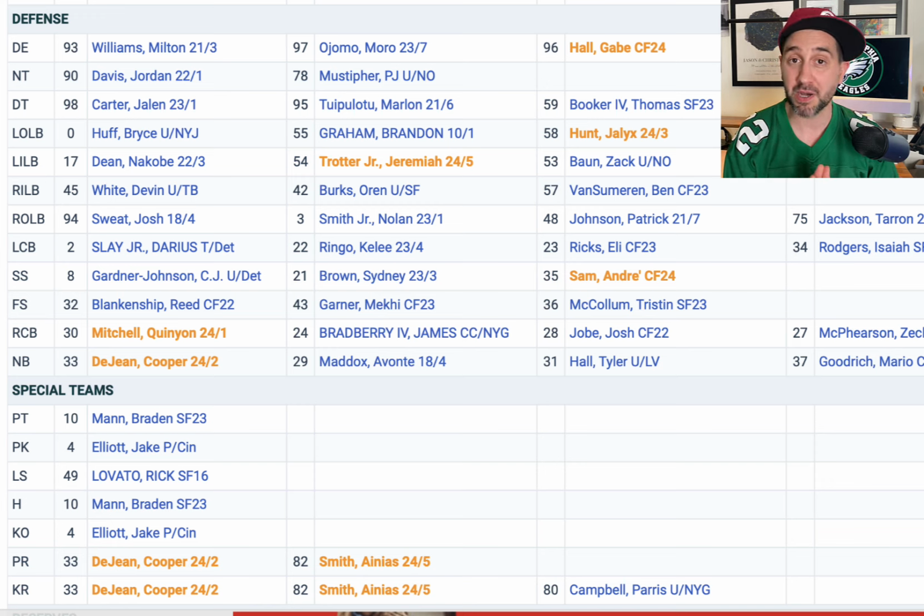I'm really excited about the season. I think they drafted pretty well. I'm still a little nervous about the linebacker position, if I'm going to be honest. There's going to be 4 linebackers on the field at all times, and last year the Eagles linebackers were absolute trash. Hopefully Jeremiah Trotter Jr. can step up and fill that void, or a guy like Nolan Smith Jr. or Nakobe Dean. He's been hurt a lot. He's a little undersized. Not my favorite player in the world, but we'll see what happens.